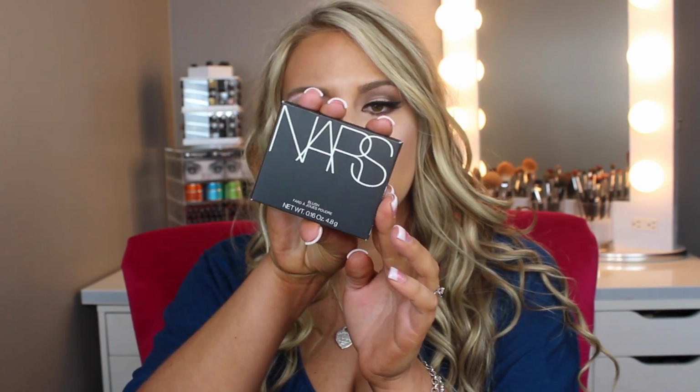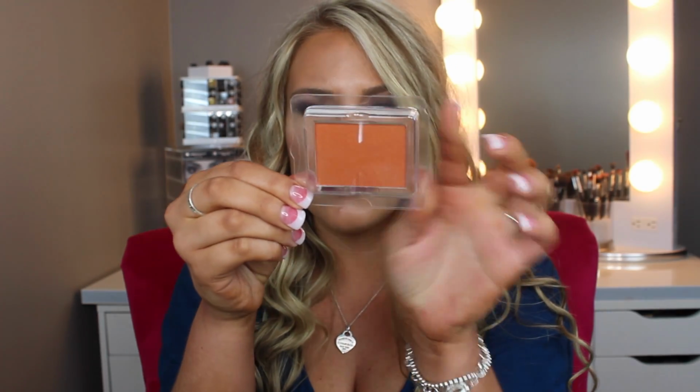So just so y'all know what they come in, it comes in a little box just like this, and then when you open them up, they come just like this. They're just in the little plastic protector, and then you can actually pop them out. You can put them in a Z palette, but I had purchased the NARS palettes just in case, so that way if they didn't fit in the Z palette, I had a backup.